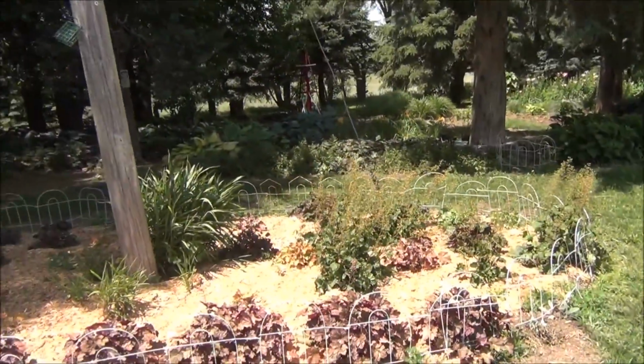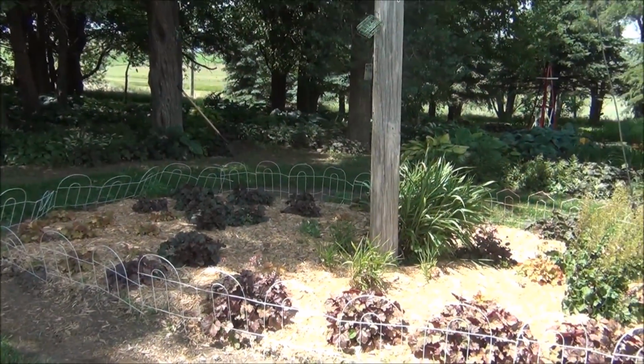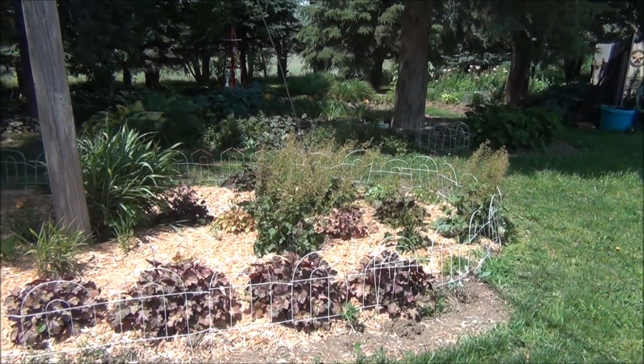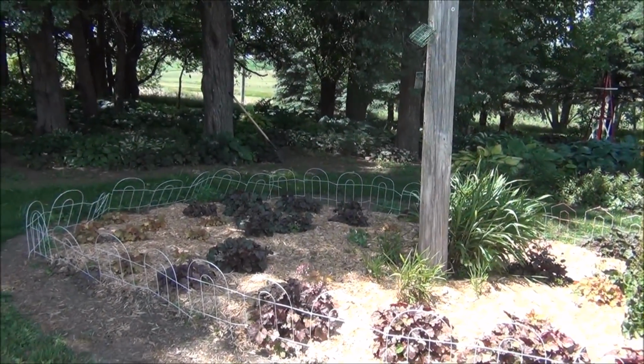We have my heuchera bed, with the coral bells. I had to put a fence around them, and I wanted to mulch them, because the chickens just scratch everything out. That's really keeping them out pretty well. It's looking pretty good. It's got a few spots to fill in yet, but it's wonderful.